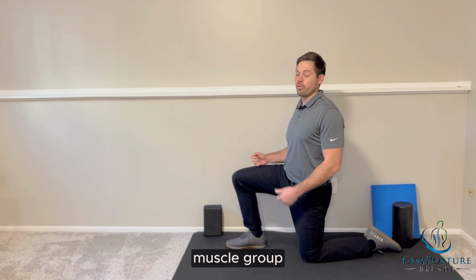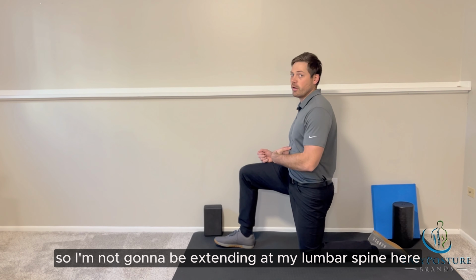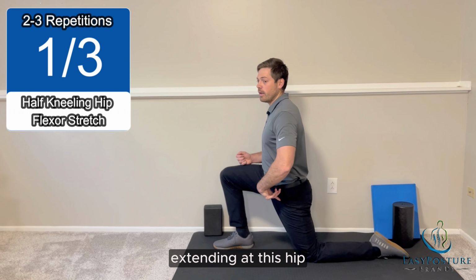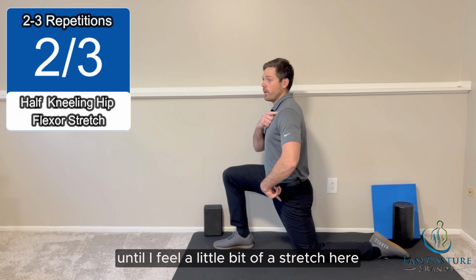You're going to set up on one knee, and what you're going to do, keeping your core tight, so I'm not going to be extending at my lumbar spine here, I'm keeping my core tight. I'm going to shift my weight forward, extending at this hip. My shoulders are just a touch in front of my pelvis here as I shift forward until I feel a little bit of a stretch here.